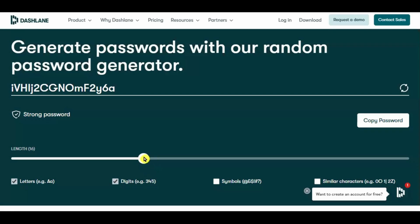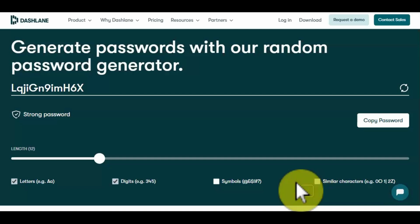Using this circle right here, if you hold your click, you can move it to either the right or the left, and you will see how the character number changes here and also here where it says 17. So as you move it, you will see the variations of a password. Say that I leave it at 12 characters. In that password, you can also decide if you want letters, digits, symbols, or similar characters. In letters, it will include capital and lowercase letters. You don't have to do much in that regard.